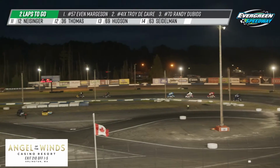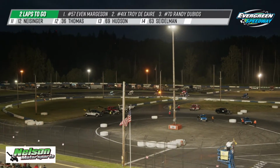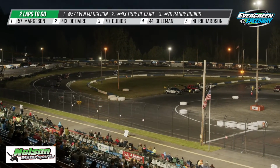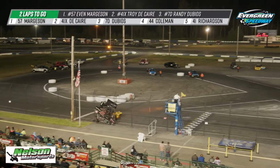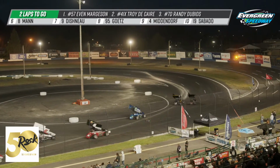I don't think he's out of the running yet. As the yellow lights come on, they did not like that start from Marginson. Tough break there for the 57. As you see, that's the line that they're supposed to restart from. It's supposed to be a steady pace through 3 and 4, and Marginson got a huge jump.